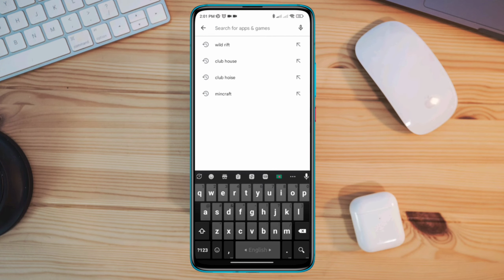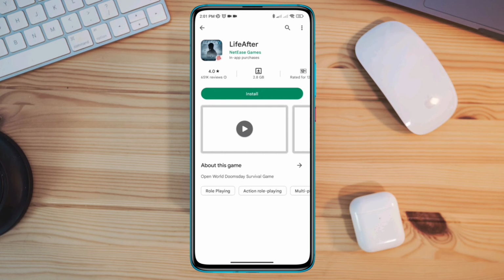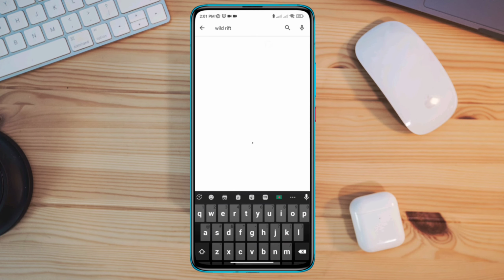Solution 3, update the app. Before you do anything, make sure that you are up to date with the apps from the Google Play Store. Once you're up to date with the app, now open up the game and check your problem.